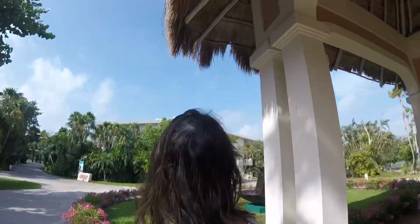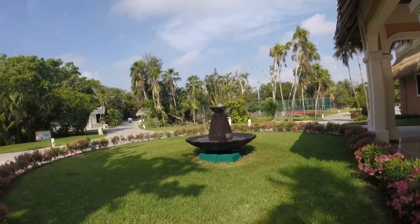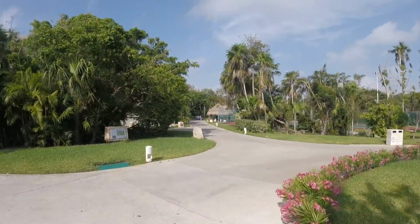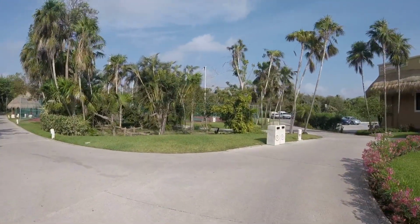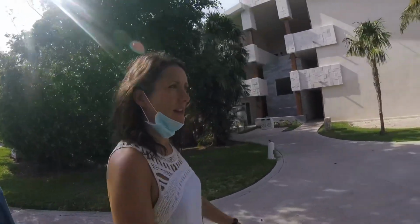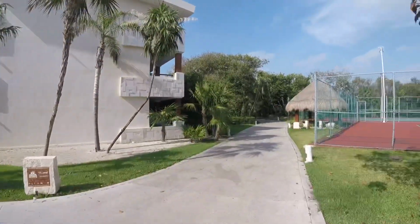Over this way, they've got tennis courts and basketball courts. We'll go that way in a second. And then it's just a nice big area to walk around. So if you get a bit bored of sunbathing, or you want something different to do, just walk around the complex. I think they have cycling tours of the complex as well, so there's activities you can join in, like any all-inclusive. But because the complex is so big, they have tours going around just to keep you a bit active. We've just been walking around really to get our steps in.